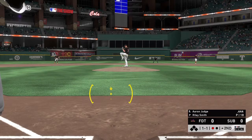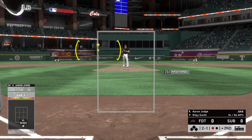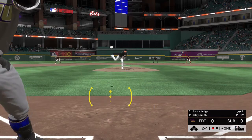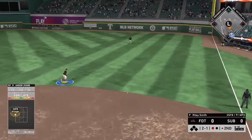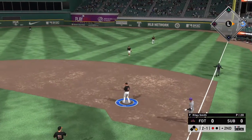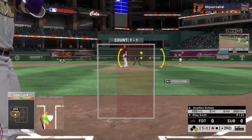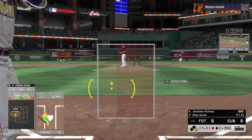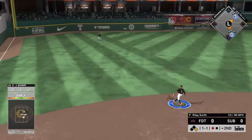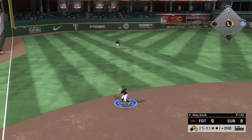From the windup, the 1-1 pitch. Check swing, no swing, says the home plate umpire. Ball two. Ground ball right side. And this will get through into right, and he's aboard with a single. In now, Jonathan Schoop. This one's down to third. And that is through into left field, a base hit.